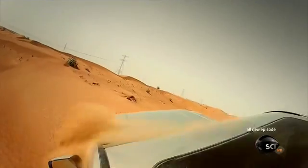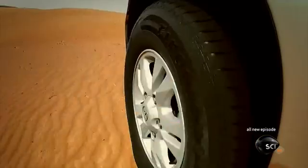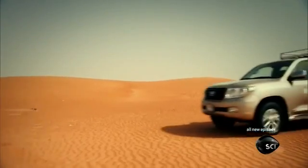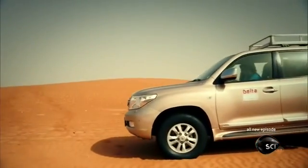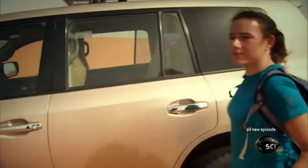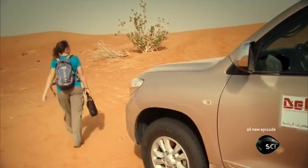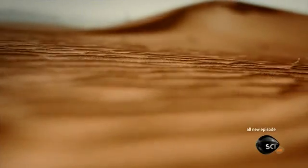Reading the contours of these dunes helps Catherine power across them. I'm just going to have to accelerate a bit to try and get up this bit of soft sand. And it gives her clues about how the wind interacts with them. Sand dunes are a bit like puzzles, really. There's quite a lot of information in them.